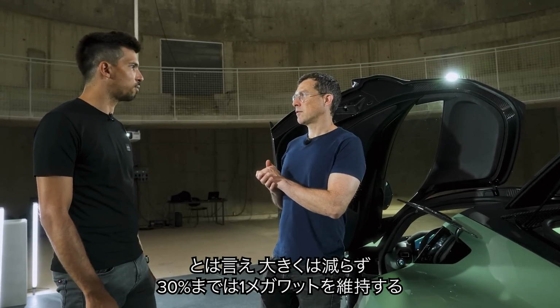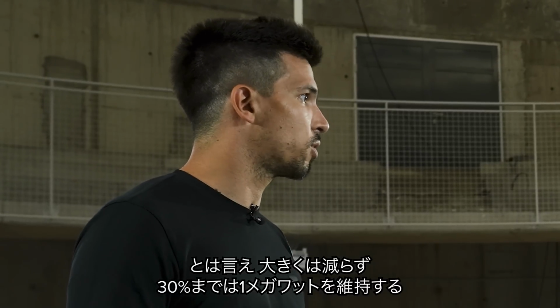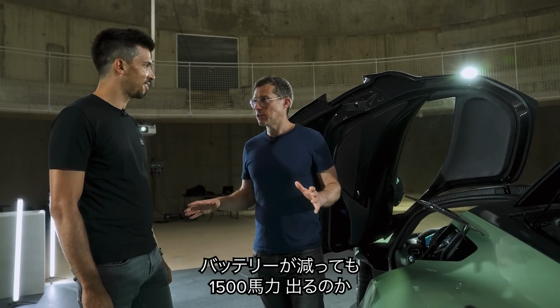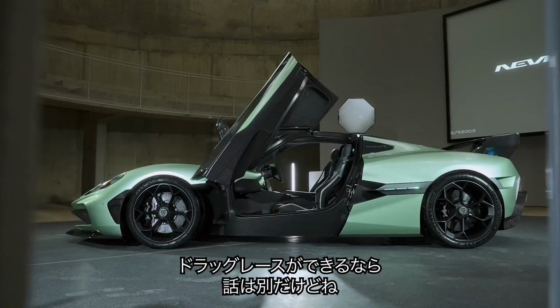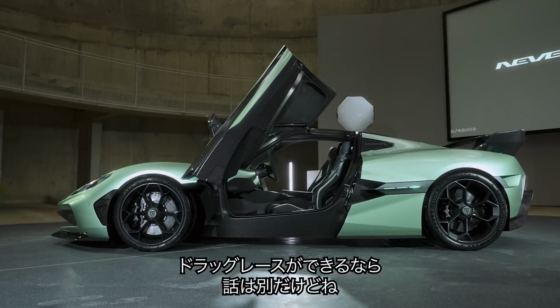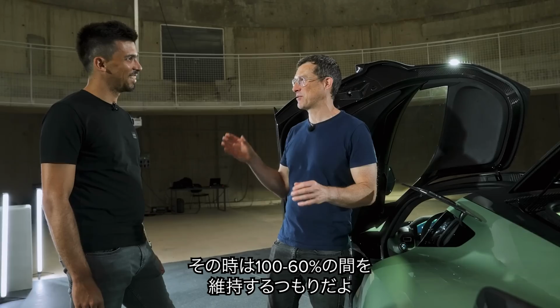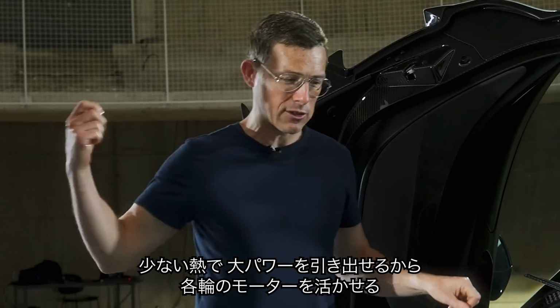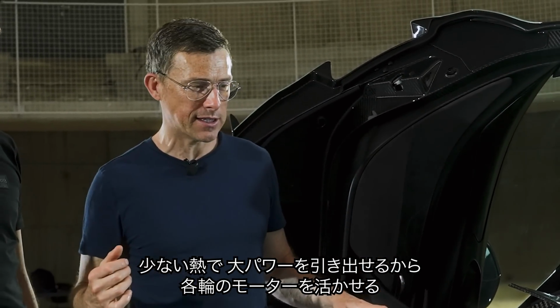So you'll still have more than 1,000 kilowatts at 30% state of charge. 1,500 horsepower, even at a low state of charge. Yes. So you're not really going to notice, are you? But when you guys lend me this car to drag race, which no doubt you will, Marta. Yes, okay, good. We will make sure that it's got between 100 and 60, and we're all good for maximum performance.